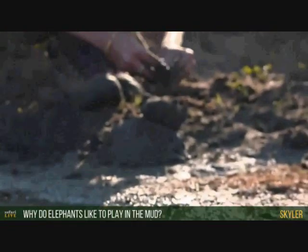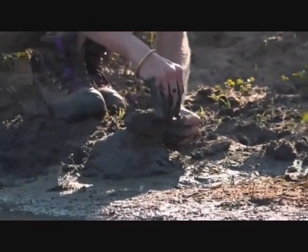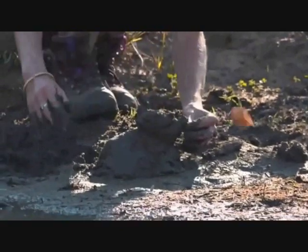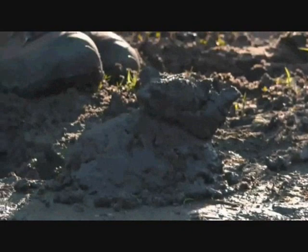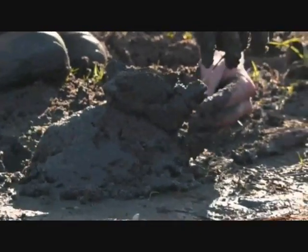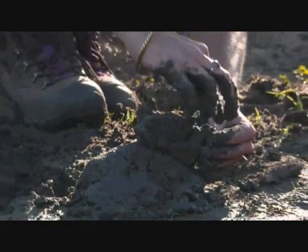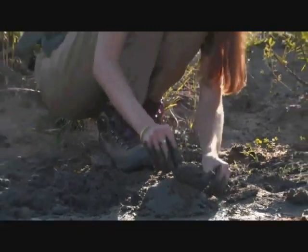I know it sounds very funny that they play in the mud to make themselves cleaner, but it basically gets rid of all the parasites that they have on them. So they pick up little things like ticks and mites and all other kinds of parasites that stick to them and try and feed off their blood. And so when they go and rub up in the mud, it gets stuck to their skin, and then they go and rub onto a tree and they can get rid of all of those parasites. So that's why they go into the mud. They're very clever animals.